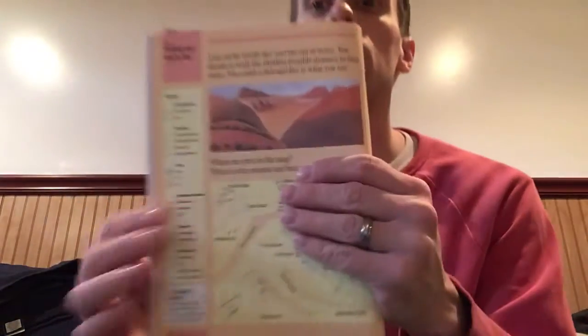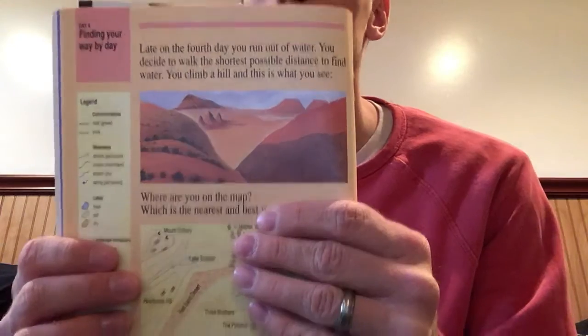Day 4, finding your way by day. Late on the 4th day, you run out of water. You decide to walk the shortest possible distance to find water. You climb a hill, and this is what you see. As you cross the desert in search of water, you will need to check your direction, estimate the time, and calculate the distance you need to travel.